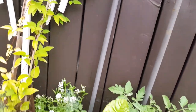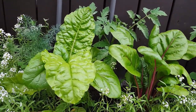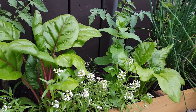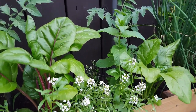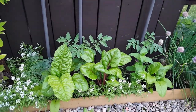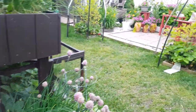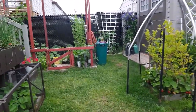And then here we have the Swiss chard. We have the three different colors of Swiss chard right there. And then on the back of it I have planted tomatoes as well, and then alyssum in the front. So they look really nice in there. So they're all grown from seeds as well. So now let's take a walk to the small backyard garden here.